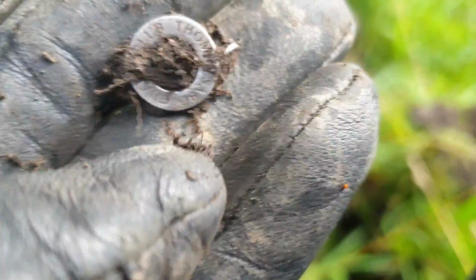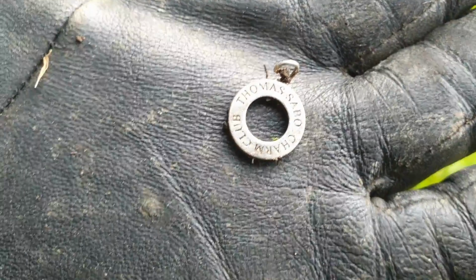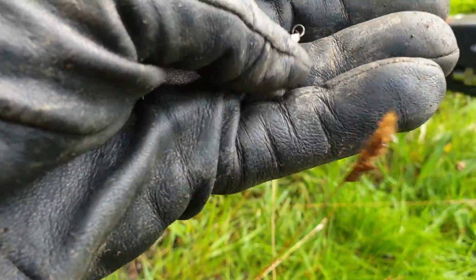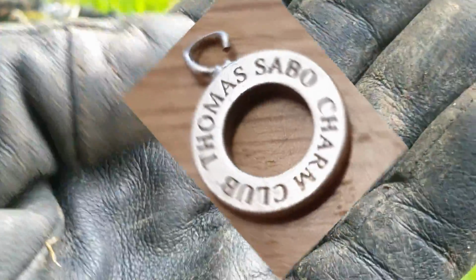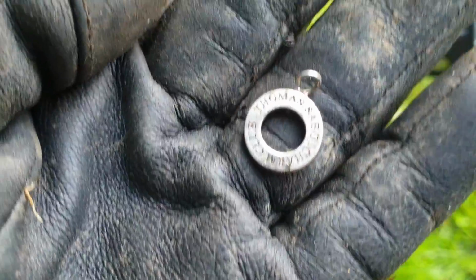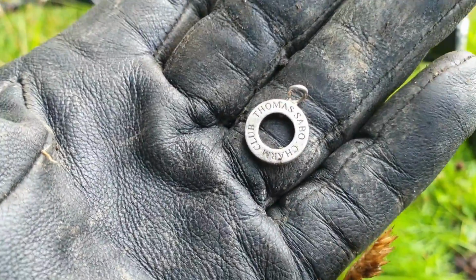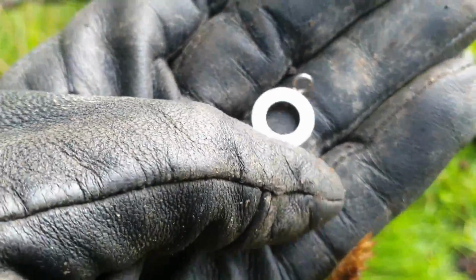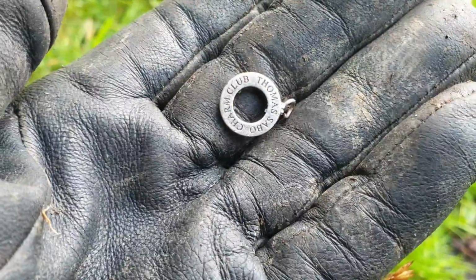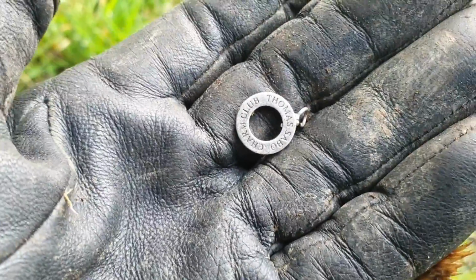Well, it was sort of a little double bongery. Is this little silvery thing a necklace? Does it say Thomas Sabo? Thomas Sabo Charm Club. That's something to look up, isn't it? I don't know if it's silver or not. I mean, it's lasted well if it isn't silver. Oh, that's brilliant. I said to Kevin, I thought it was a spill because it was going ding, ding, ding. Or a ring. It was a ring. Oh, that's fantastic. If that's silver, that might be number 3.